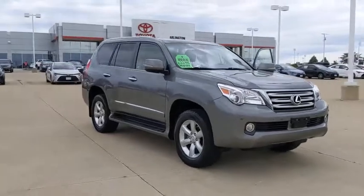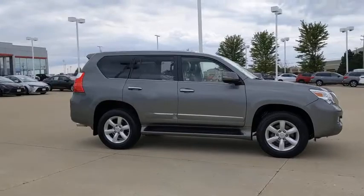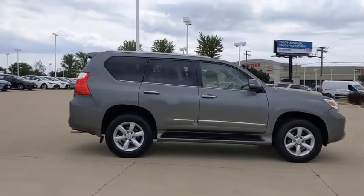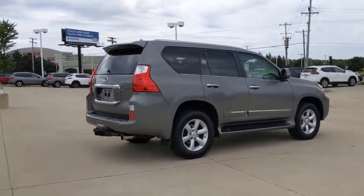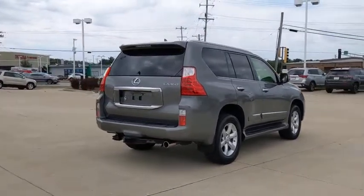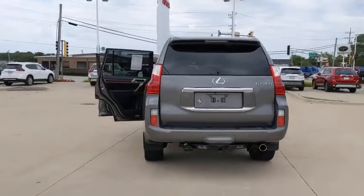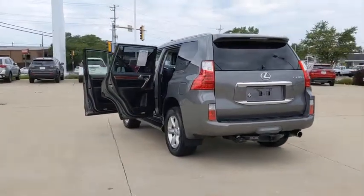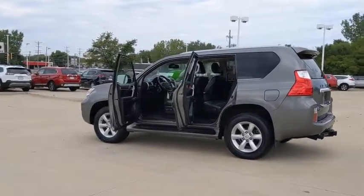We are pleased to show you the 2013 Lexus GX460. This 7-passenger utility vehicle is more powerful, capable, and versatile than ever before. Visionary in every sense of the word, the GX460 boasts one of the tightest turning circles in its class, a suspension system that helps enhance your capability, and the best-in-class V8 fuel economy.